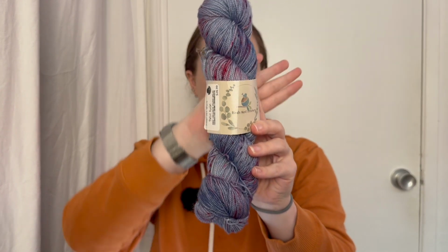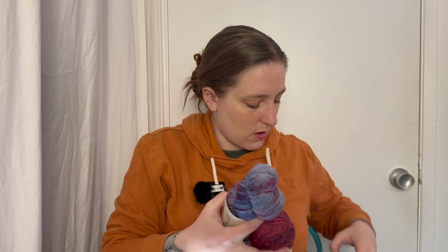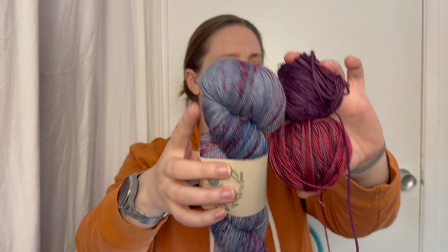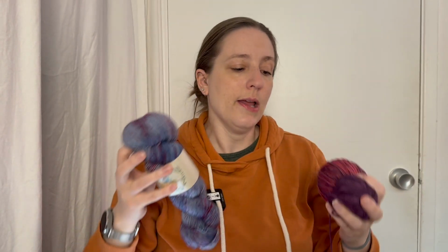So I ended up buying one more skein of Celadon while I was there. This colorway is called Paint-Splattered Denim, and basically I wanted to buy some to use for myself, and I figured that whatever was remaining of the two yarns that I'm using for my fiance's mom's sock would go well with this colorway. I think it reads maybe a little bit lighter in person, a little more gray, but I thought that these would bring out these pink and purple flecks throughout well, and I would be able to utilize the extra.